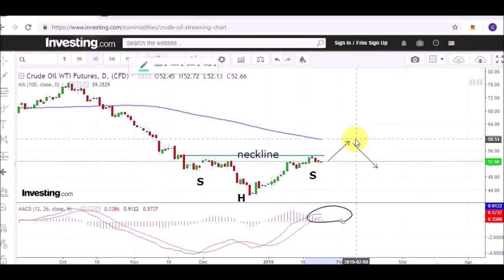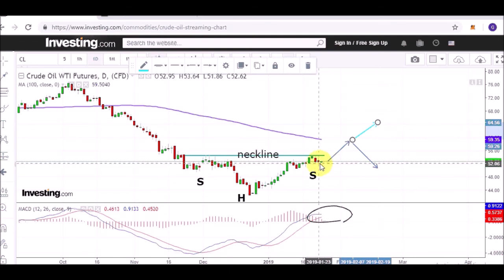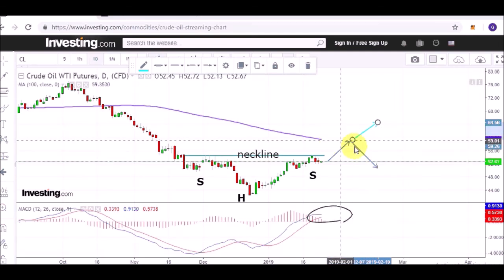I think there is maybe a 50-50 chance that crude oil slices through the 100-day moving average. What do you guys think? Are we going to see a decline down from the 100-day moving average?